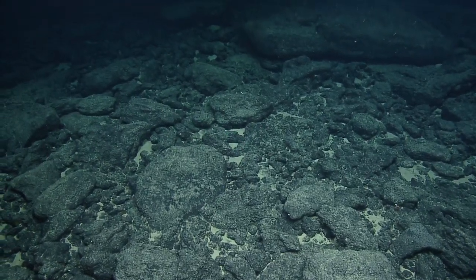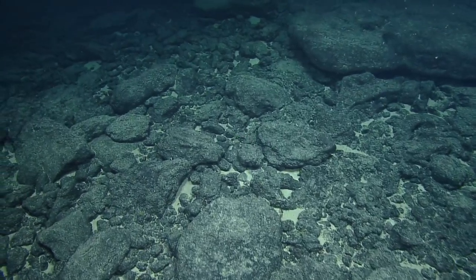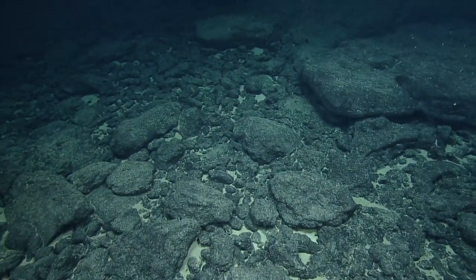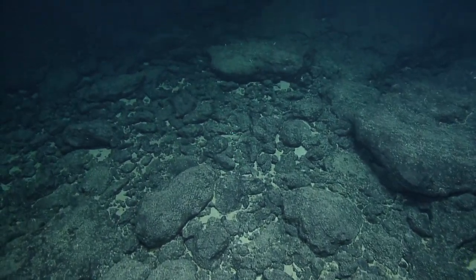Okay. Bridge nav, please do a ship move, 050 meters at bearing 320.